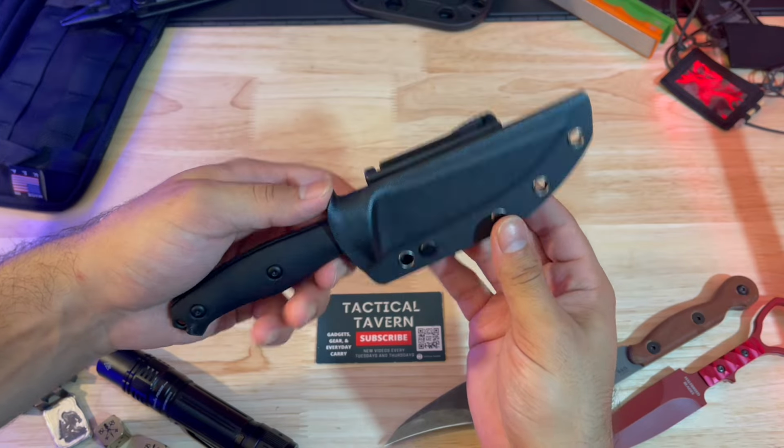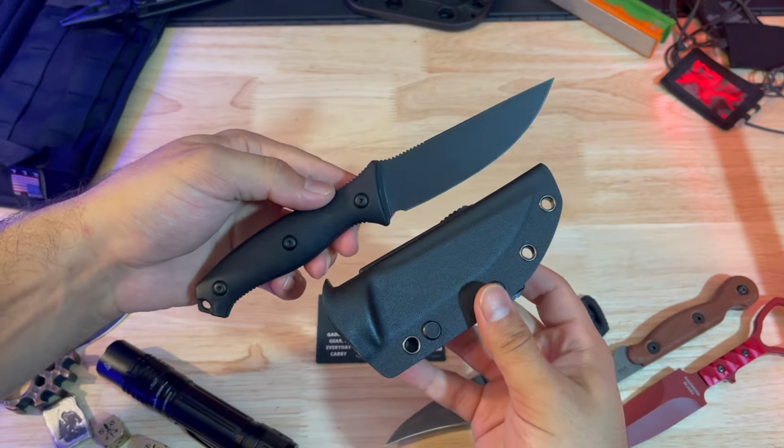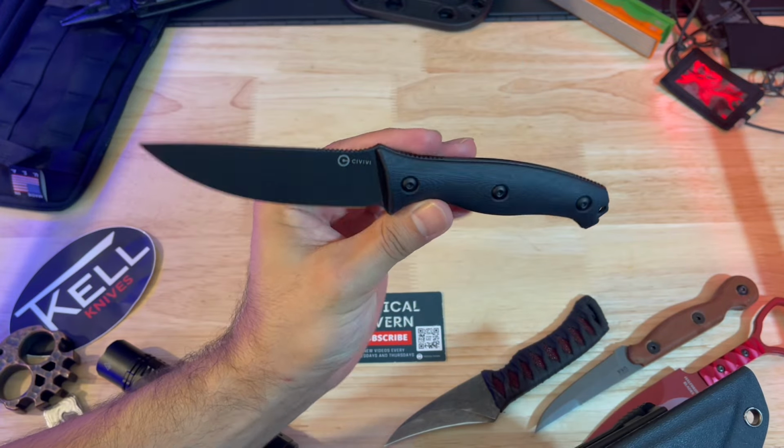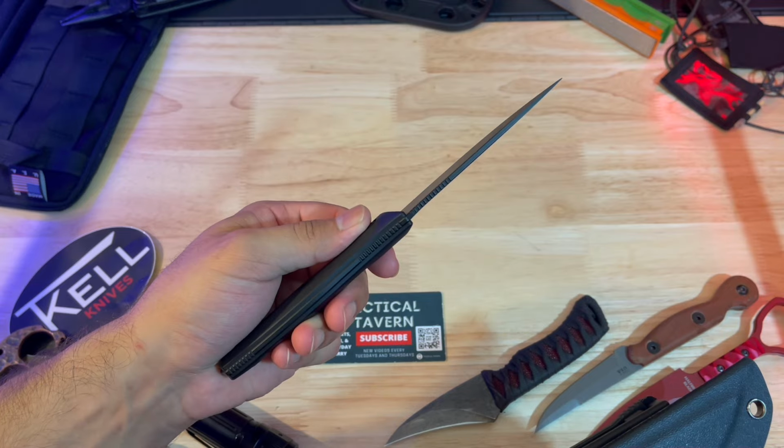I also made sure to put some budget everyday carry options in here if you're just starting out, as well as some premium choices if you're the kind of person that likes to buy once and cry once. And kicking off this list in that budget category, we have the Civivi Storm Ridge. Coming in at just $89, I think it is fantastic value for an ultra lightweight yet highly versatile fixed blade.